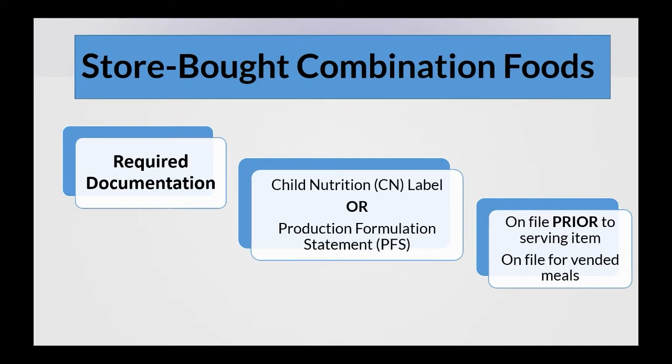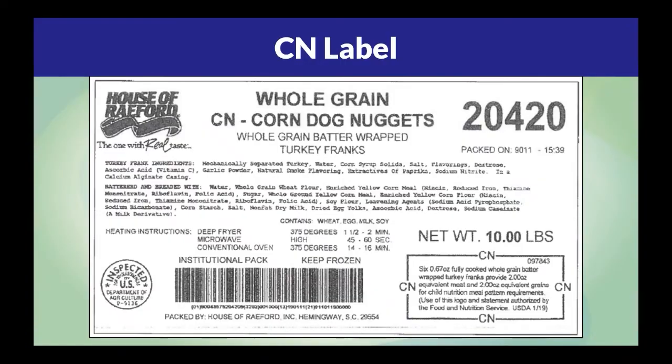The vendor must supply the site with copies of the CN labels or the PFS. And if you don't have a CN label or PFS, that item is considered not creditable and cannot be served to meet the component requirements in the meal. So now let's go through how to use the CN label or PFS to determine how much to serve to participants. So here's a label from a box of corn dog nuggets.